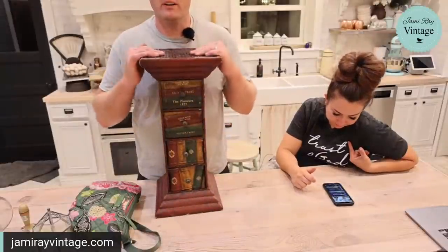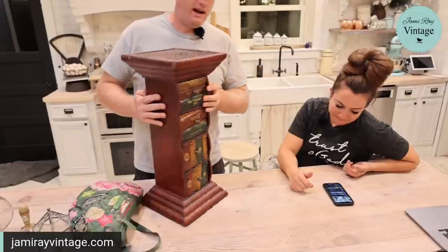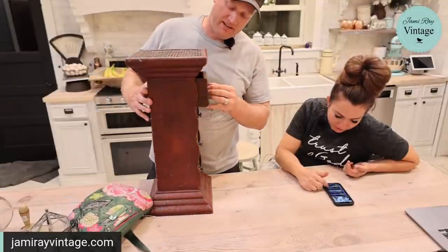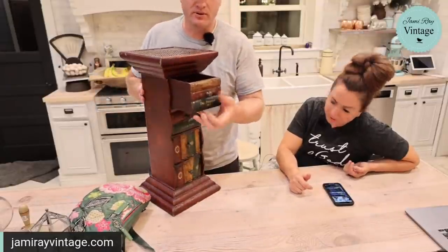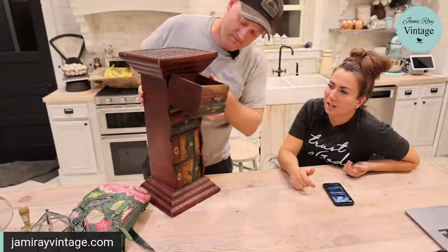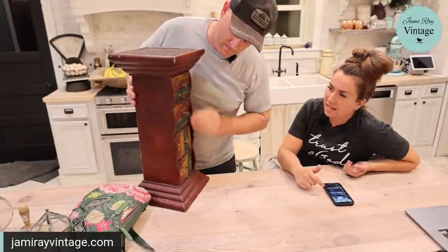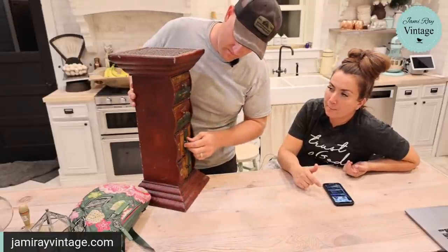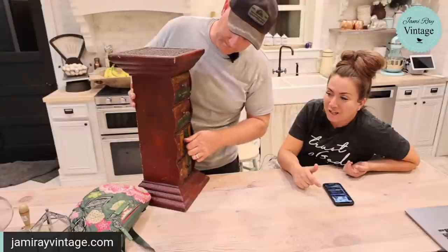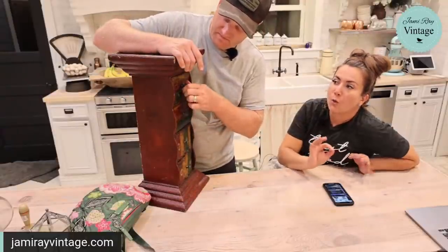Okay, so this is wicker on the top, which, okay, that's fine. We'll probably paint it. But these are little drawers. These book faces are drawers. Aren't they so cute? I couldn't leave it there. So it was $4.99 and we're going to sell it for $49.95 once it's all painted up. I've not seen anything like it, and I think with a new paint job, it's going to look really cool. And drawer sets like this always sell really well at the shop.